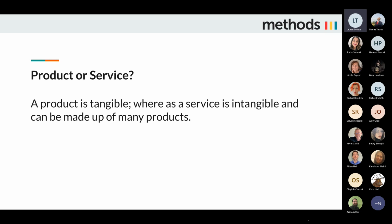And just to set out two more terms: the difference between a product and a service. A product is tangible, whereas a service is intangible and can be made up of many products.